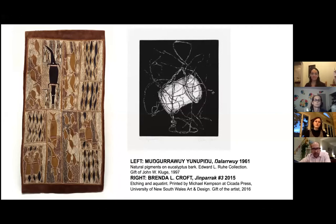On the left, we have a work from 1961 by the great Mungarawai Yunupingu, who, in 1961 was one of the small group of men at Yirrkala who were coming together to paint the church panels and then the bark petition, which was really one of the first sparks of the land rights movement. And it's kind of lovely to think that we've got Mungarawai here represented with a painting which is about the ancestral crocodile Wallaroo taking the fire from Yatikba to Nullarbor.